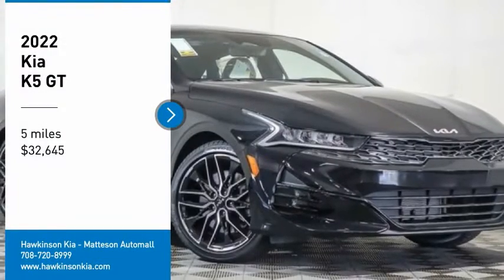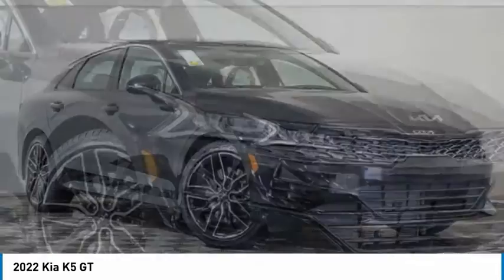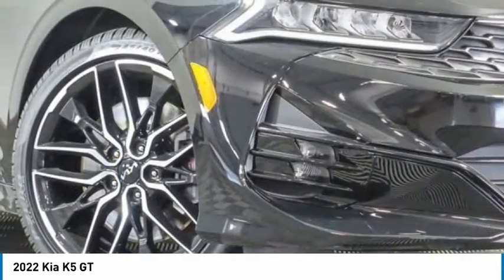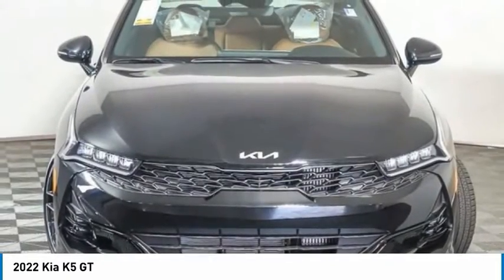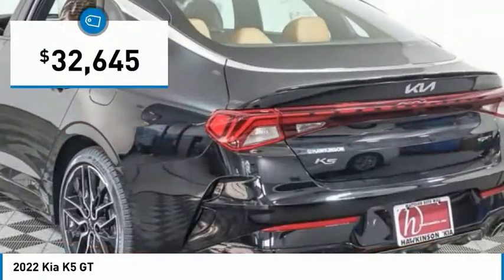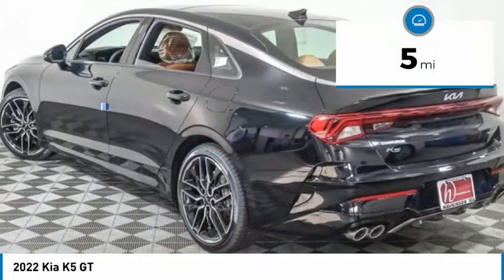Looking for the right vehicle? Check out the 2022 Kia K5. The Kia K5 has a stylish exterior that will be sure to turn heads, sleek interior looks, fantastic handling, and an abundance of technology that will make this a fun vehicle to drive, and is priced below $35,000. This vehicle has less than 100 miles.